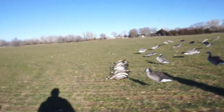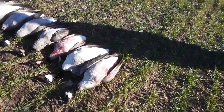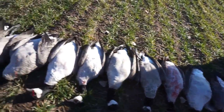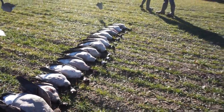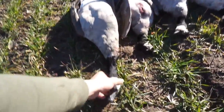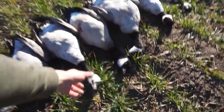Not a bad little line. Look at that. Not a bad little deal for 5 guys and big volleys that didn't want to give it up very bad. We got that big boy on the end. That's a big old honk daddy. The rest are mostly cacklers. Got a few lessers in there. But today we shot the bigs and the smalls. It's crazy the difference in species when you're talking about Canada geese. Big ol' honkers, lessers, and cacklers.